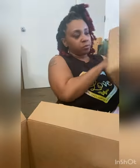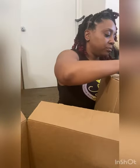Okay, I can't get stuff out of the box. Give me a second. Box in a box. Box in a box. Just in time for my bathroom, I bought a 3-tier all white new makeup organizer.